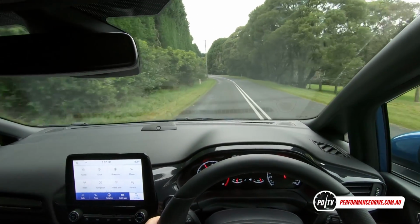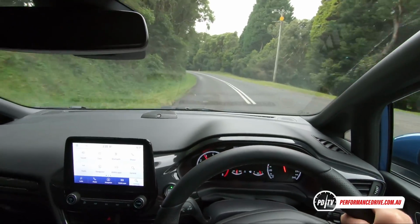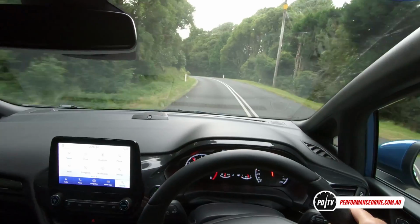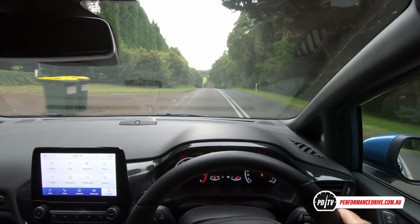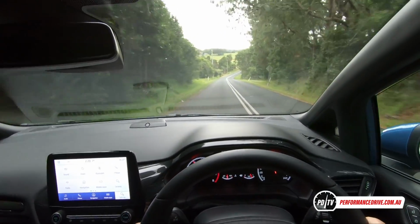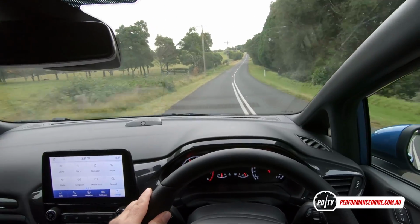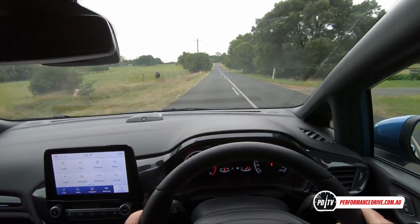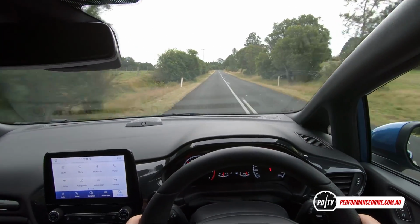Let's put some mathematics or some science into the mix and see what it actually does 0 to 100 with the V-Box. This won't be our official time or anything, it's just to give you a bit of a demonstration. I'll use the launch control system as well, just so it's a bit more consistent, easier to launch. And we are on public roads as well, so I can't sit there all day. I'm trying to finesse the clutch and everything to try and get a good takeoff for you, but I'll give you a bit of an idea of what it can do in the real world.